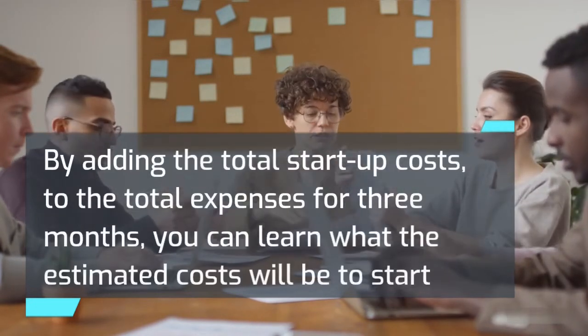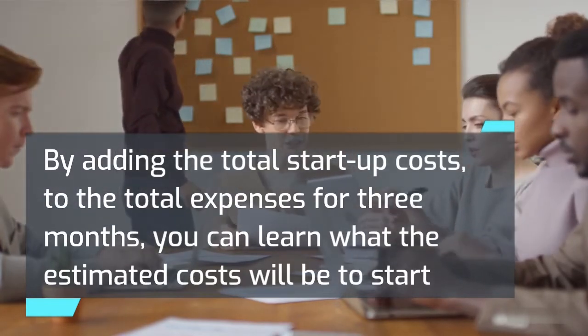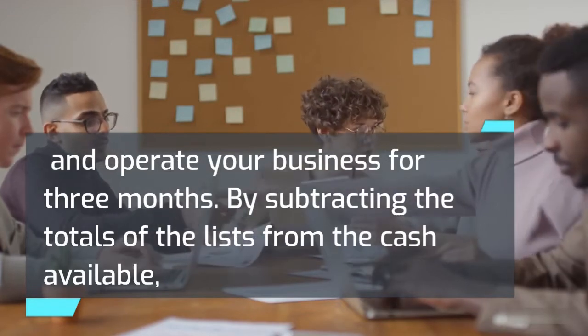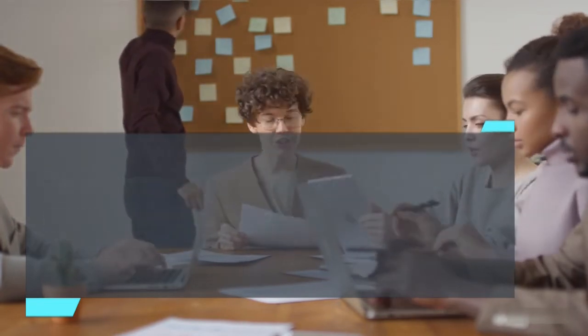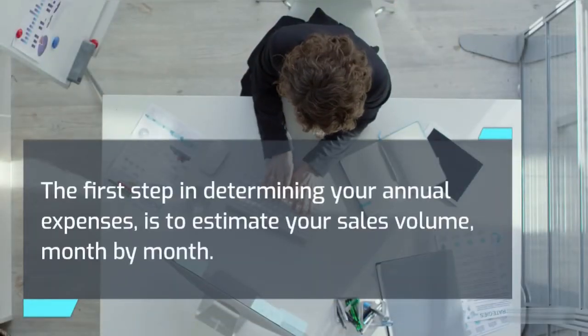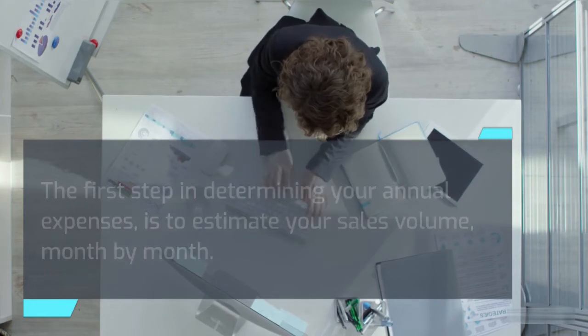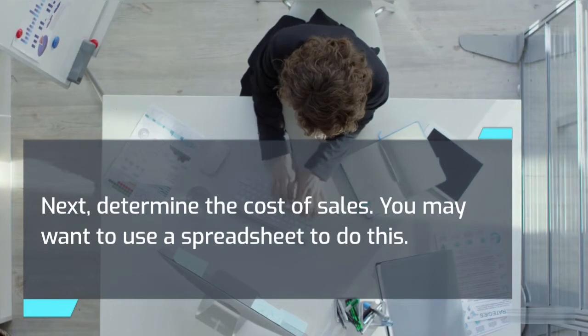By adding the total startup costs to the total expenses for 3 months, you can learn what the estimated costs will be to start and operate your business for 3 months. By subtracting the totals of the lists from the cash available, you can determine the amount of additional financing you may need, if any. Now you will need to estimate your operating expenses for the first year after startup. The first step in determining your annual expenses is to estimate your sales volume, month by month. Next, determine the cost of sales. You may want to use a spreadsheet to do this.